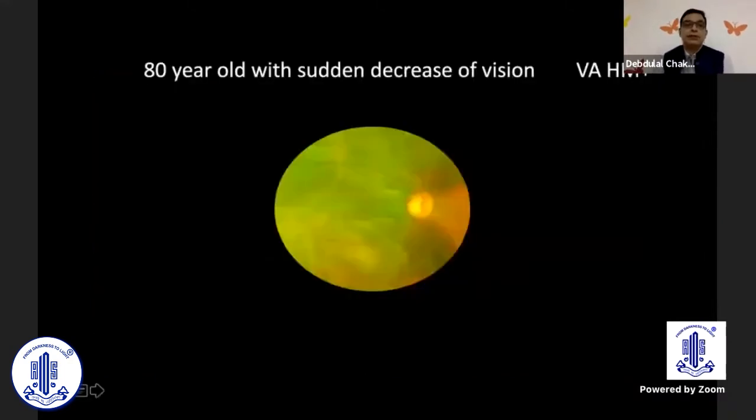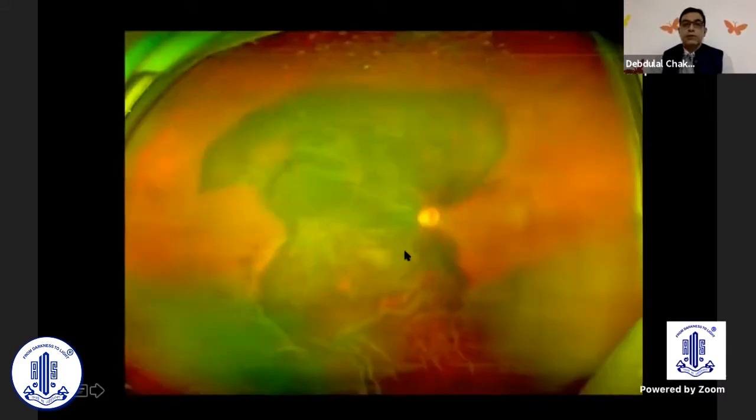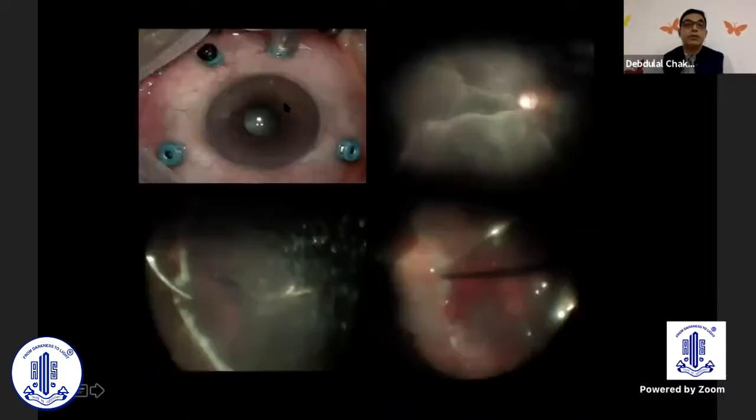Let's look at this. This is an 80-year-old gentleman with sudden decrease of vision. The visual acuity was hand movement, and this is what our conventional fundus camera would show us. But if you look at the Optos, the whole story is in front of you. So we have a very, very large subretinal hemorrhage, and of course, exudative retinal detachment. And all this was captured through this small pupil.